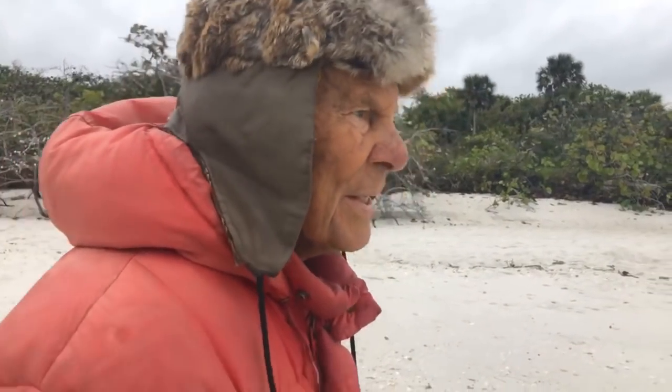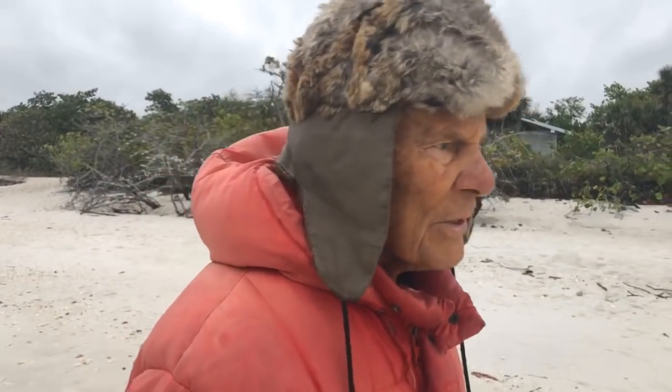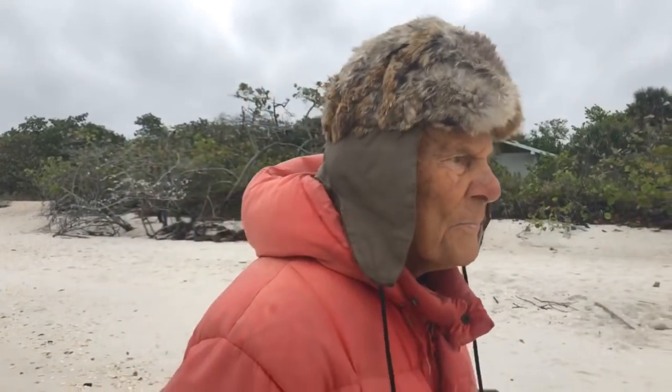Yeah. I guess old man Wiggins used to live at the end. Did he have a house down there? A shanty he built or something. Yeah. He had a kind of a store, I guess.